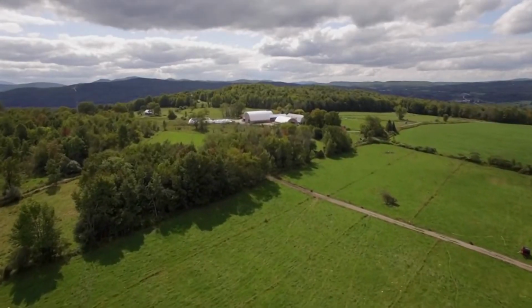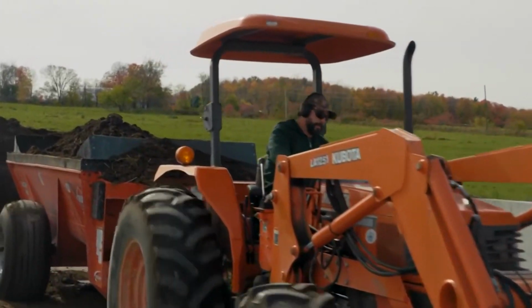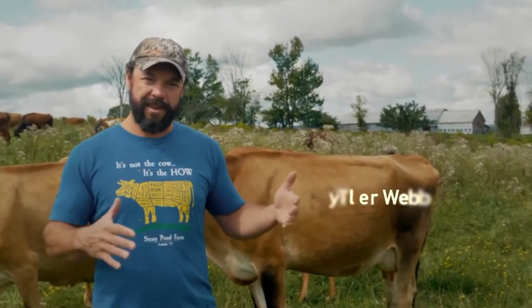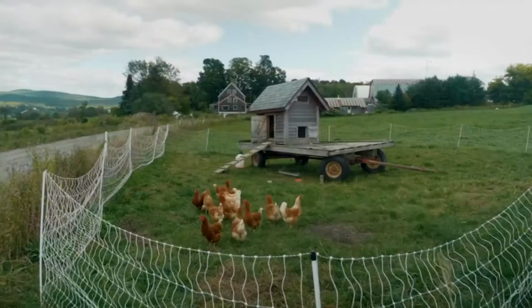Let's visit Stony Pond Farm in Enosburg Falls to find out how the Webb family uses a nutrient management practice that helps cows and people sleep better at night when it comes to water quality. I think of myself as a land steward in creating functioning landscapes that allow humans to harmoniously be a part of a much bigger system.